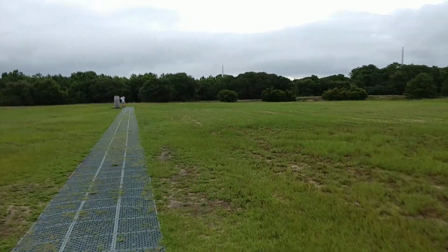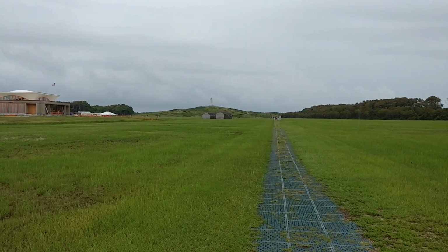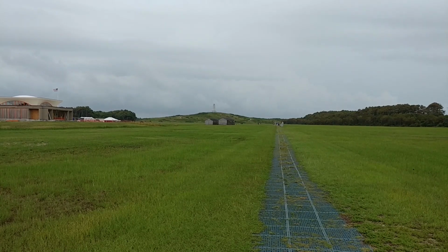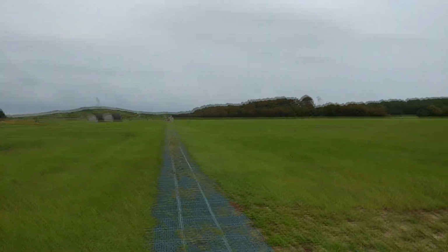Let's see what this one has to say. Oh, and from here, if you notice, those wooden buildings are a recreation of the camps they were staying in. So obviously the visitor center wasn't here. They were just like a field, and they had these little wooden campsites.